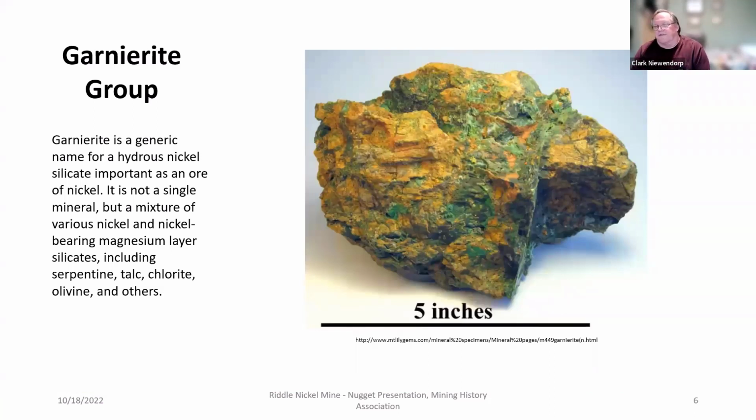Garnierite, they call it a mineral, but it's not. It's a group of minerals. It's a hydrous nickel silicate. I can't pronounce most of the minerals that are part of it, but this is what they were looking for.